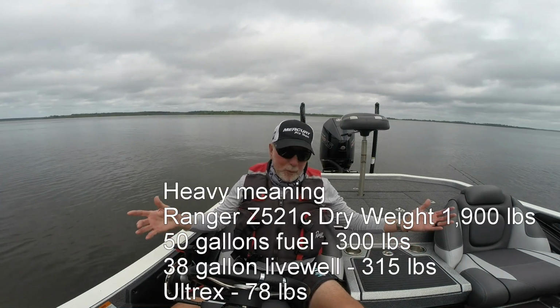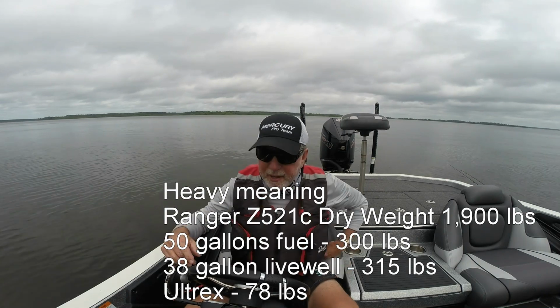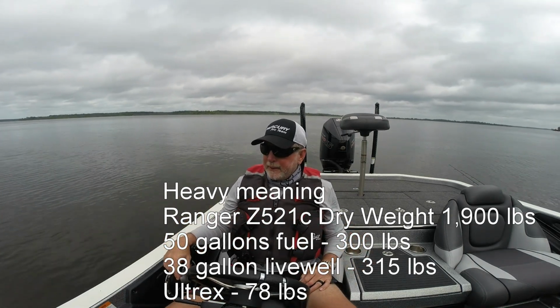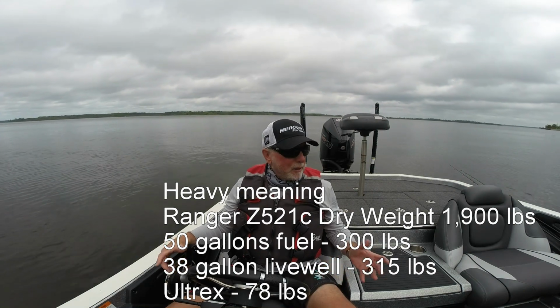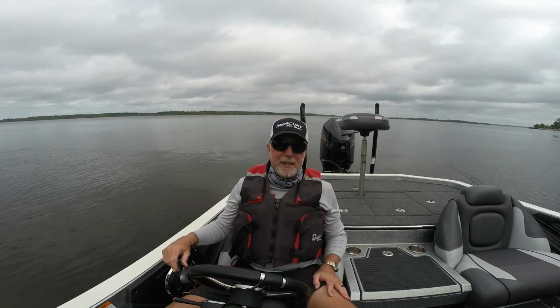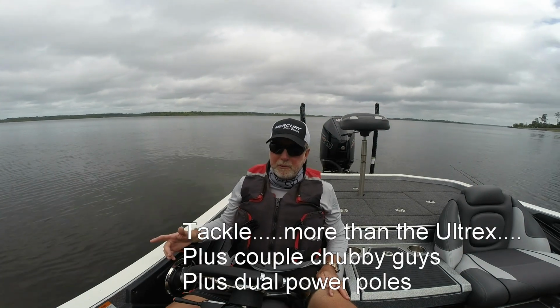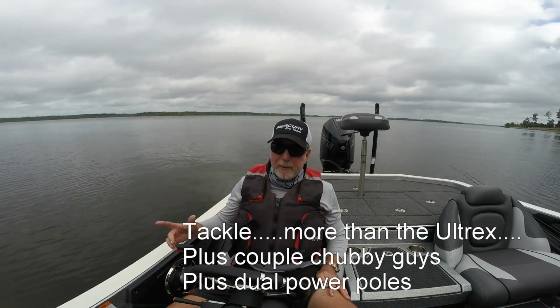Now I'm in a Ranger Z521C. It's a big boat. It's not a go fast boat, as I've talked about in some of my comments on some of my videos in the past. I run this boat because it's the most comfortable boat to fish out of. I fish Rayburn and Toledo.